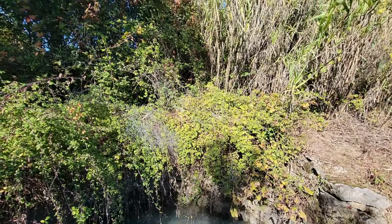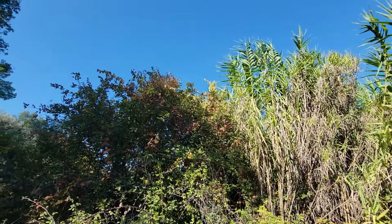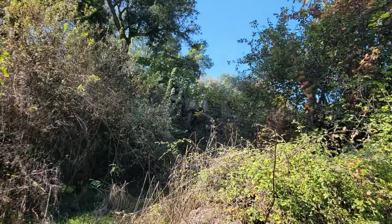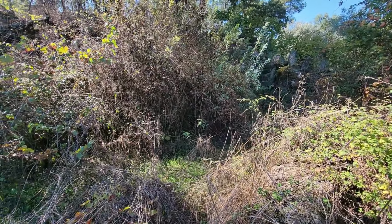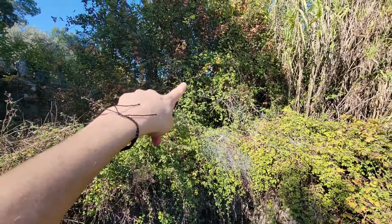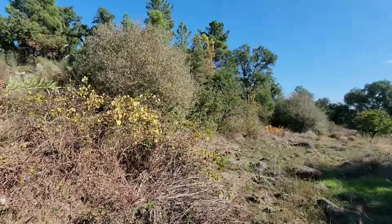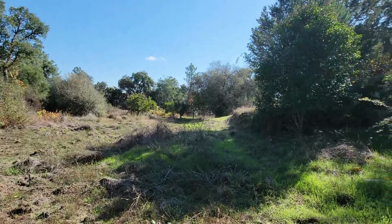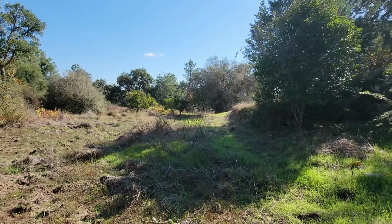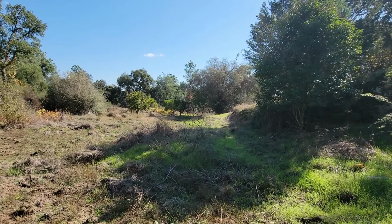So that's where you could pump the water out for your personal supply. Or for your veggie garden. Right behind there's a wall, which is the boundary to this side. And on the other side you have a flat bit with some fruit trees in the bottom.